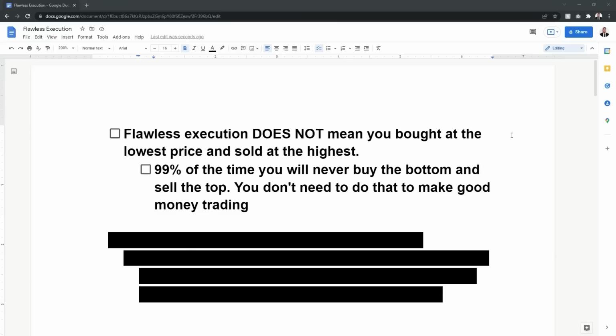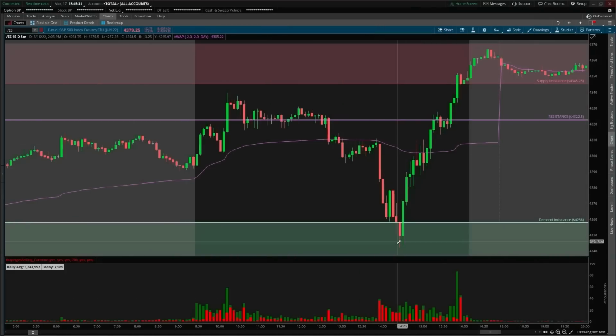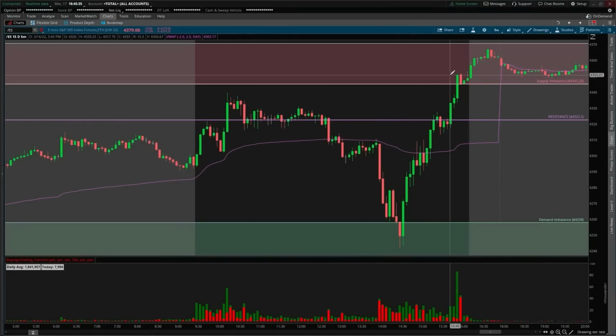A common misconception with trading is a lot of traders think they need to execute flawlessly in order to make money. They think that they need to buy at the lowest point and sell at the highest price. Looking at this chart, they see a big move and they think, oh, I'm gonna buy at the low and I wanna sell at the high. That's the only way I'm going to make money, and I want to make the most out of it.